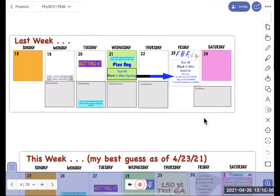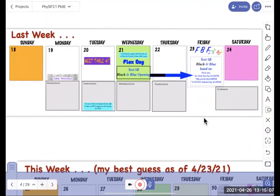That's last week. So you should have turned in your 5B black and blue. That was due Friday. There's 3 ways to turn it in. Some of you dropped it on my box, my porch. I don't know whether you put it in your folder. I'll have to go through and check that, I guess. Probably the easiest way to do it was to submit through Canvas, which very few people did.